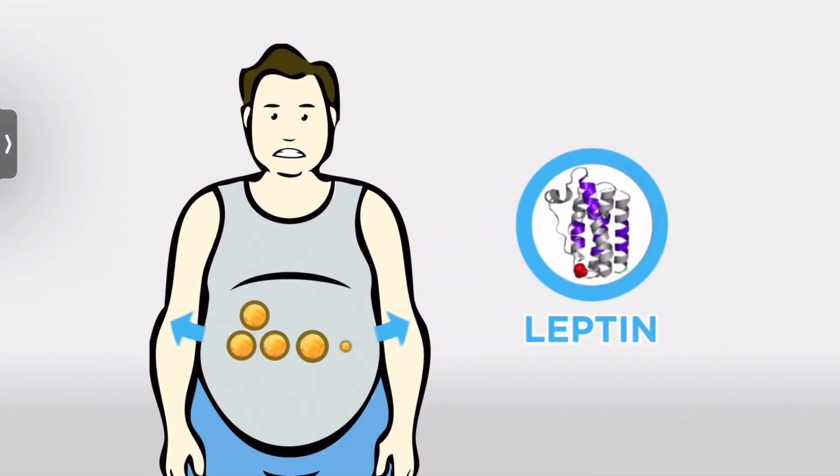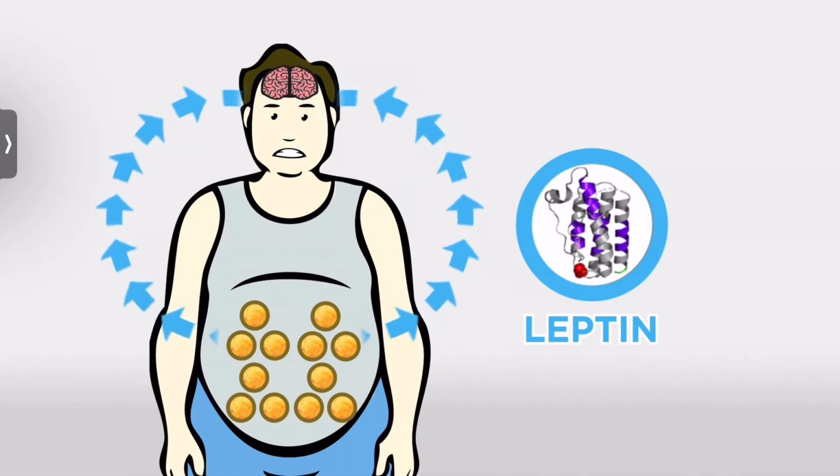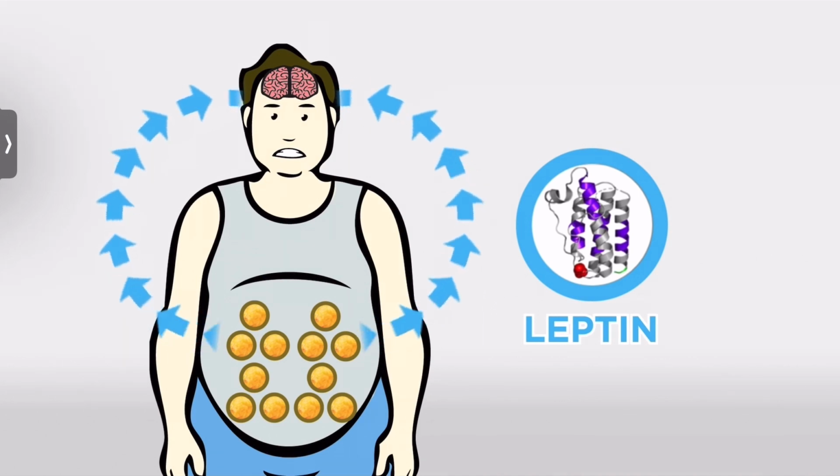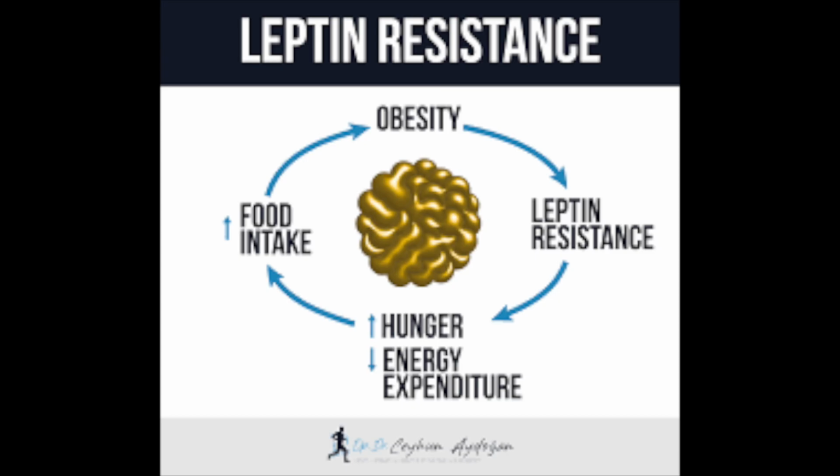You may be thinking higher levels of leptin means you get fuller faster. However, being overweight or obese can result in hyperleptinemia, or high levels of leptin, which can cause a desensitization of leptin called leptin resistance. Once the body no longer responds to leptin, you will not feel satiated after eating, which leads to further weight gain.